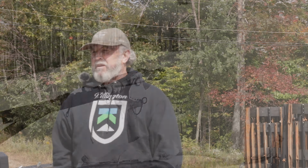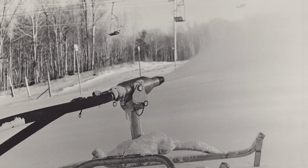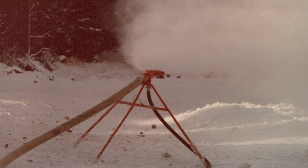I started in November of 1977, and snowmaking was pretty rough and crude. We had to kind of create our stuff ourselves. The snow guns were made out of pipe fittings. There was some old black rubber hose that fed the air and the water, and snow guns were made out of a pipe fitting that had a fan nozzle on it, and it was pretty rough.